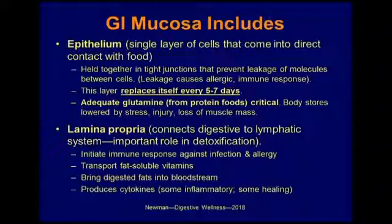I think the other important thing is that interface between the gut lining and our lymph system, which is our body's drainage system. So when we talk about a buildup of toxicants in the body, having a healthy gut and a healthy gut lining is really one important thing we can do to get less toxic load.